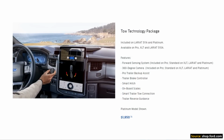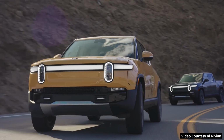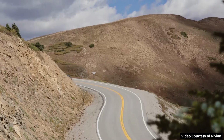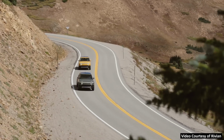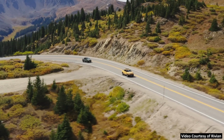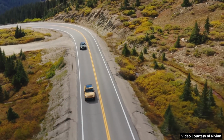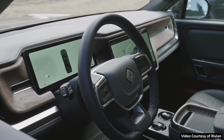Now, when it comes to smart trailering features, the F-150 Lightning, if you purchase the extra package, which is currently being sold for around $1,950, you get a number of smart trailering features, including a smart hitch and an onboard payload scale. When it comes to the Rivian R1T, it doesn't have as many smart assistance features when it comes to towing as the F-150, but it does have a nice rear back camera which helps align your trailer. And unlike the F-150 Lightning, the Rivian R1T does have an air suspension system which can help level out the load with less squatting of the truck under load. And the Rivian R1T in tow mode does have a trailer brake gain control system and a trailer brake override.